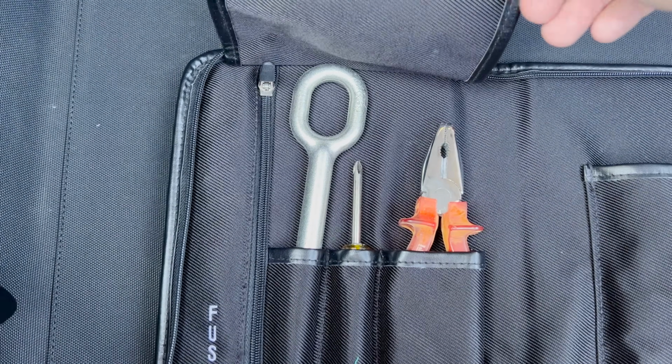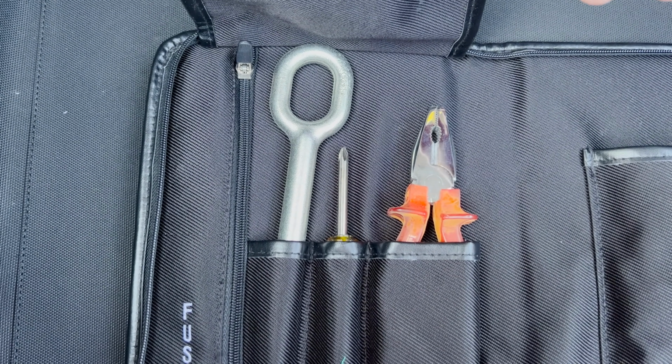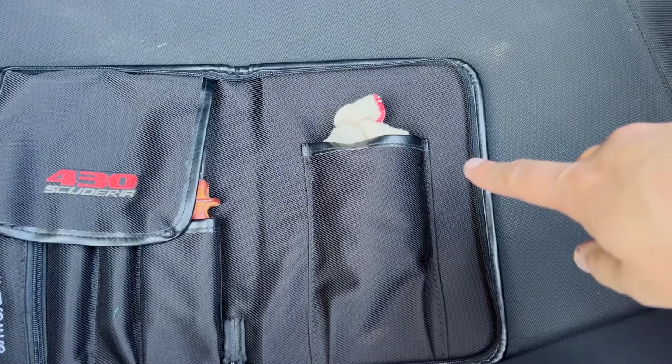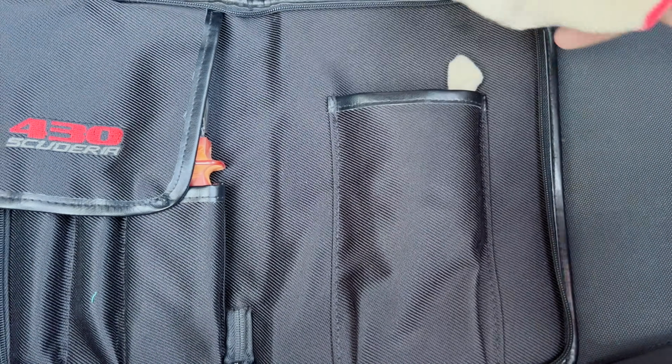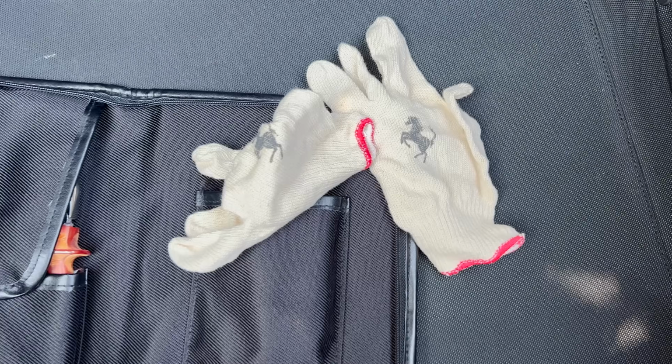You can't actually do very much with this, but buying a car at this price point, you probably weren't going to anyway. One other funny thing about this toolkit, it has Ferrari branded gloves. As you can see, gloves with the Ferrari prancing horse, so if you're changing a tire, you won't get your hands dirty thanks to your Ferrari gloves.